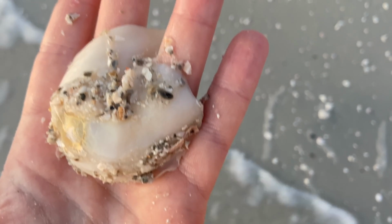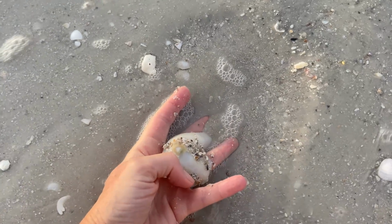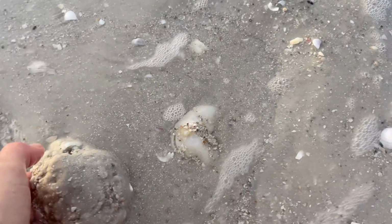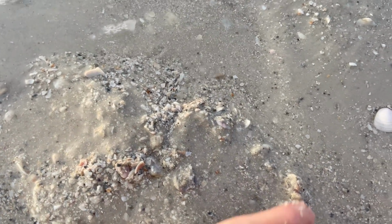So I'm probably digging a hole with my foot at this point, and we're just going to kind of tuck in this little critter. I'm not going to leave it exposed. Go ahead, little fella. And just kind of tuck it in with some sand very gently. They typically are cruising around underneath the sand anyway, so I'm just going to kind of help it out. I'm sure it'll continue on its hunt for coquinas. They like eating coquinas. Good luck, friend.